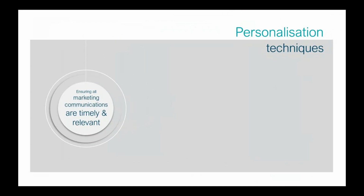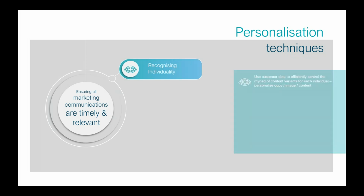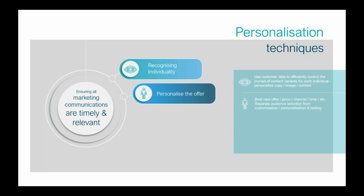And to undertake personalization, there's lots to think about. First of all, we want to ensure that all of our communications are timely and relevant. That will make them of interest. It will protect your brand values, engagement with your customers. And we might do that by recognizing the individuality of the customer. So using the data in our CDP to control all the variants in the copy and the marketing message. So the images that are used, the paragraph content that's used, the headlines that are used, for example.